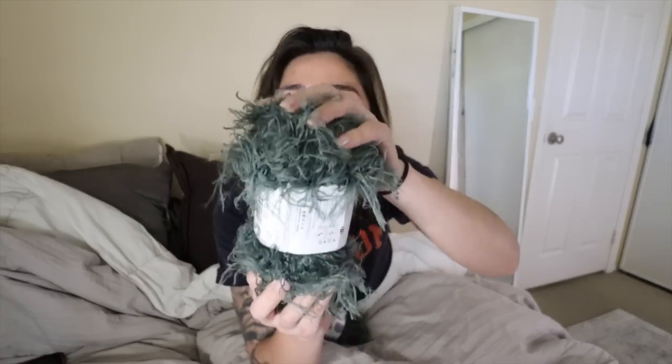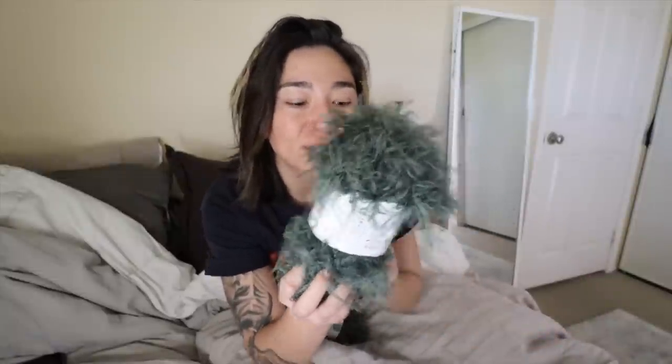And I'm going to pair it with a little bit of an accent trim collar and cuff with this Lion Brand faux feather yarn. This stuff is out of this world. Never used a fiber quite like this.